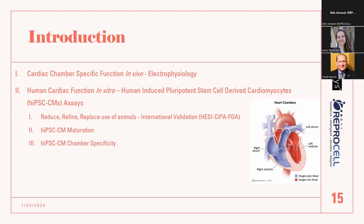Excitingly, the use of these stem cell-derived assays is beginning to reduce, refine, and replace the use of animals for many cardiotoxicity testing reasons that are needed for FDA validation and safety screening. This has been led by international validation efforts by the HESI committee and by the FDA.